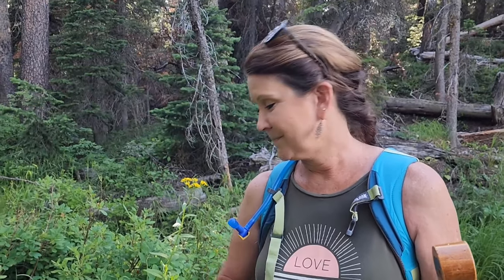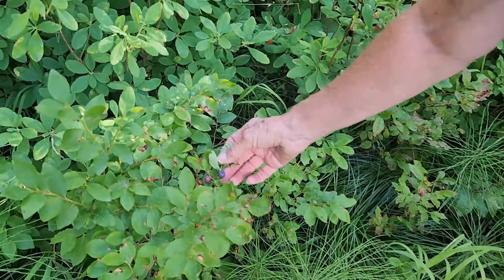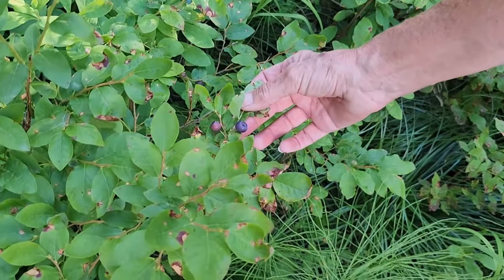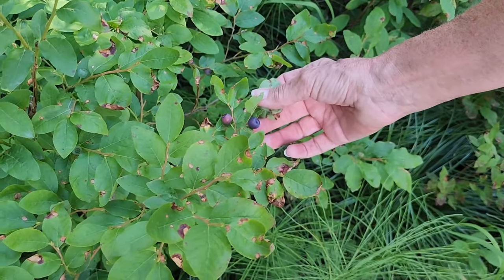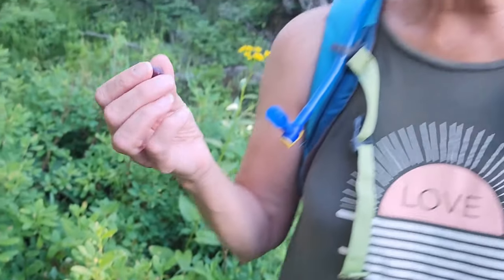One of the things you want to do while you're hiking in Glacier is watch for huckleberries. I found some. Look right here. You want them to be this dark purple right here before you pick them. They kind of look like blueberries, but they're not. And they are so good. But make sure you know what you're eating before you eat it. You don't want to eat the wrong berry.